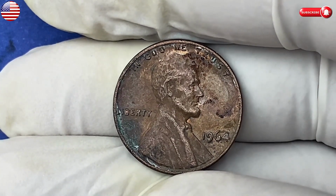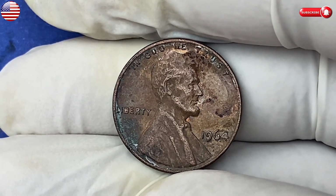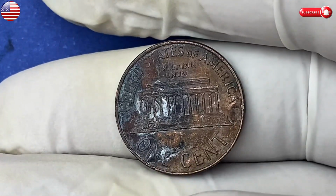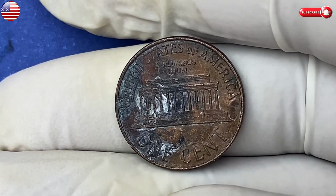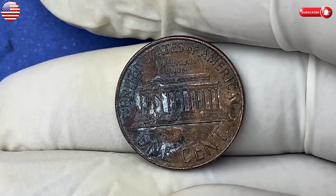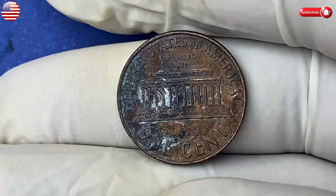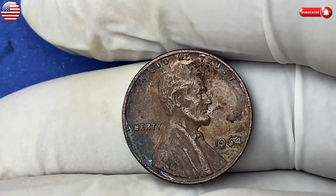By the year 1964, the coin had already seen several changes, yet it still carried that familiar portrait of Lincoln on the obverse, with the Lincoln Memorial proudly displayed on the reverse. It was part of everyday life for millions of Americans, exchanged in candy shops, diners, and gas stations across the country. But not all pennies are created equal, and that's where the 1964 cent becomes so fascinating.